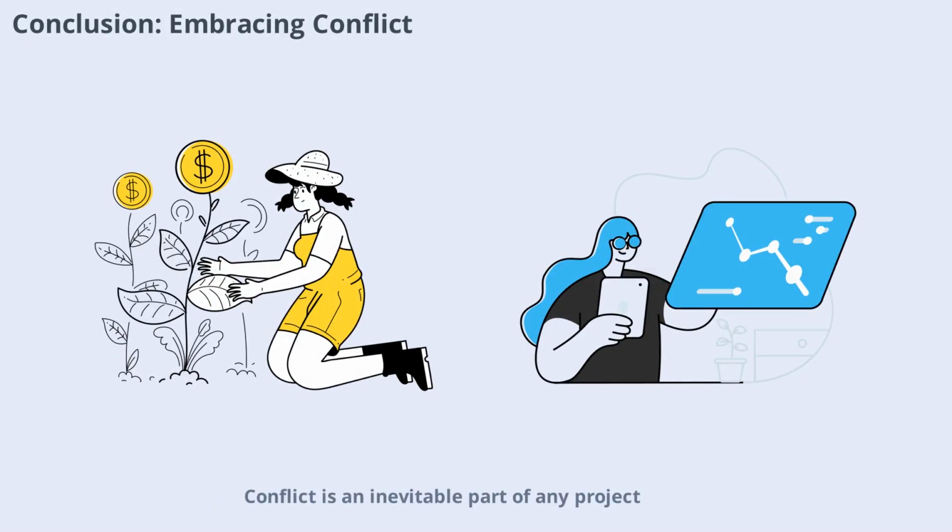Conflict is an inevitable part of any project, but it doesn't have to be destructive. By understanding its causes, recognizing early signs, and applying effective resolution strategies, teams can turn conflict into an opportunity for growth. Embracing conflict as a chance to learn and improve leads to stronger teams and more successful projects.